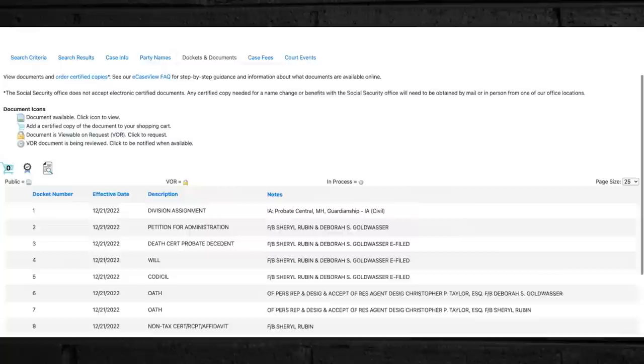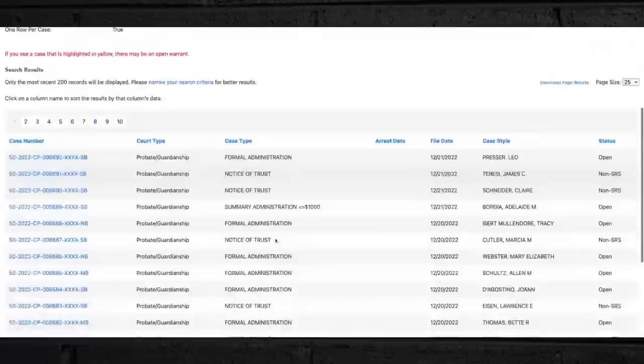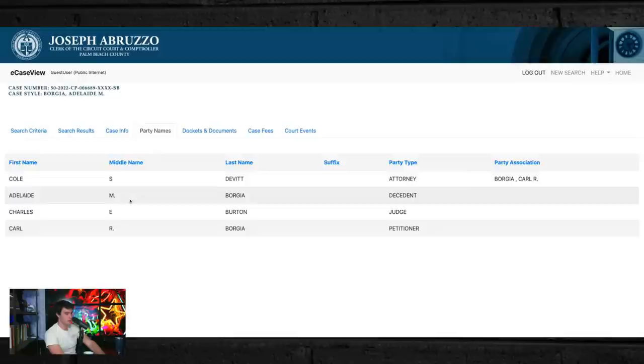Oops. All right, let's go search criteria, search results. So I click search. Go back here to search results. Let's go here to this person. All right. Party names. So this is a little easier because it looks like an Adeline Borgia passed away and that a Carl Borgia is the petitioner. So that makes it actually a lot easier. Because once you know that, it's definitely a family member, or someone related, which is fine. So all I'm going to do is put them in the property appraiser and see what we get.